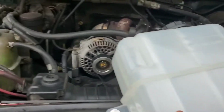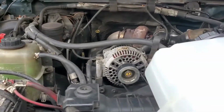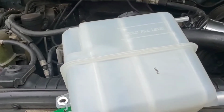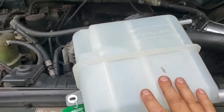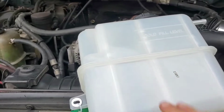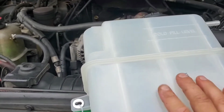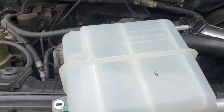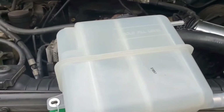110 bucks. And the crazy part is I always look for parts for these 7.3s, and I'm always running across this Dorman part. 2 years ago, 49 bucks. Same part, same manufacturer, everything.